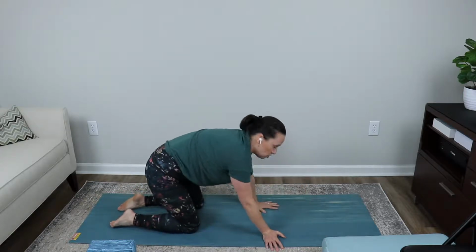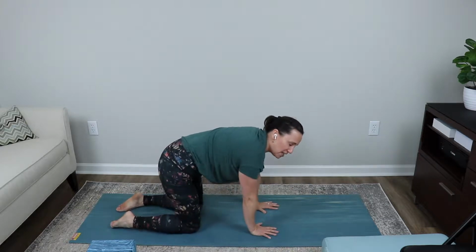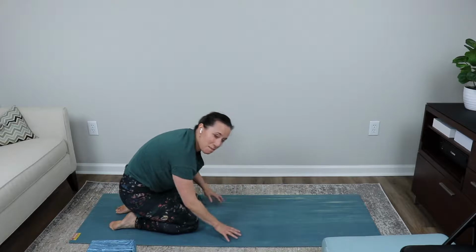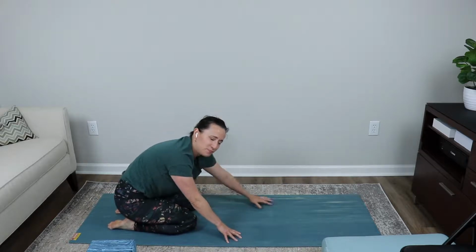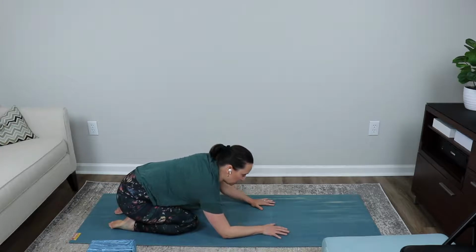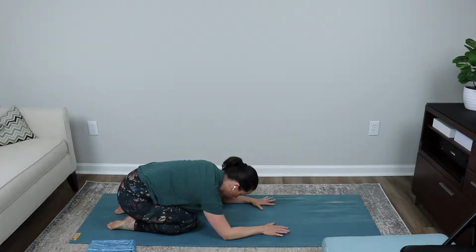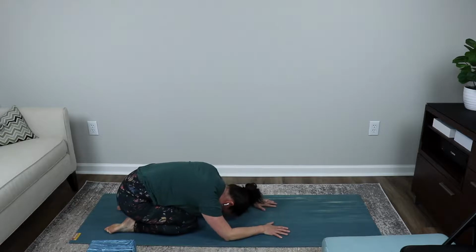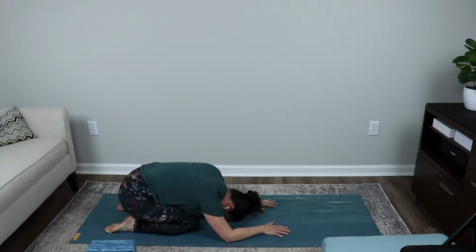Slowly, slowly take an inhale here, exhale, tuck that tailbone under, sit back into those heels, gently place the belly onto the thighs, chest onto the knees, gently, slowly dropping the chin down towards the chest as the crown of the head rests towards the floor. If your crown does not rest towards the floor, you can support it with your hands or a block.